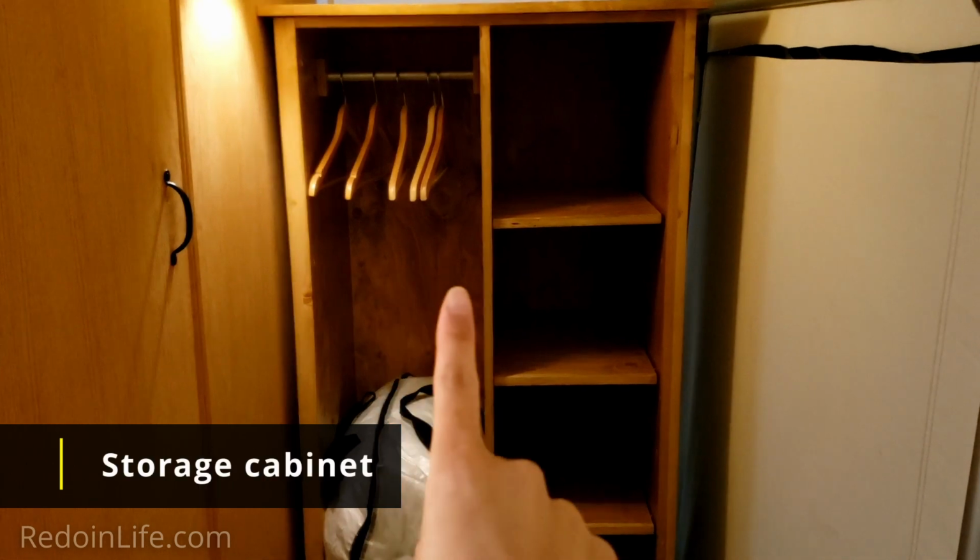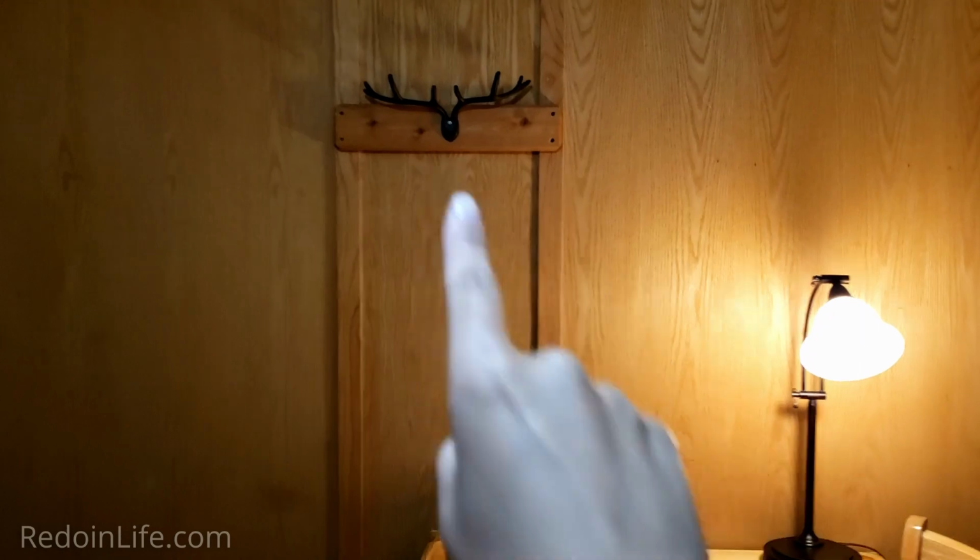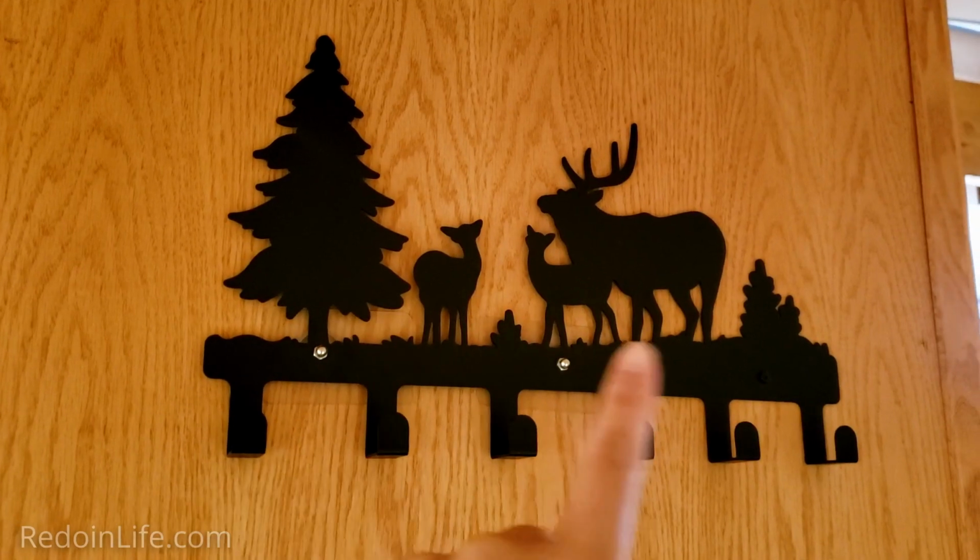Here they have a storage cabinet with hangers and 3 storage compartments. I personally love the amount of storage and hanging space available. There were multiple hanging hooks throughout the tent.